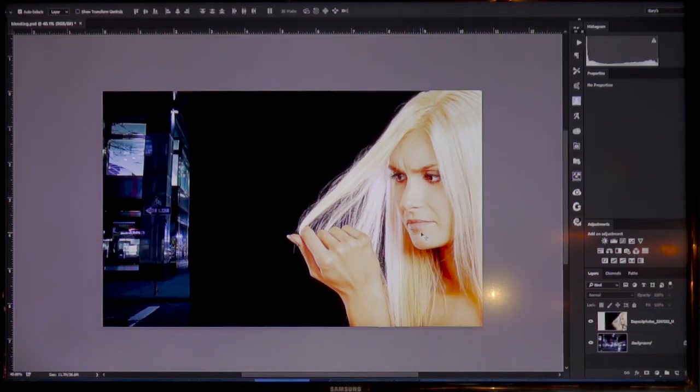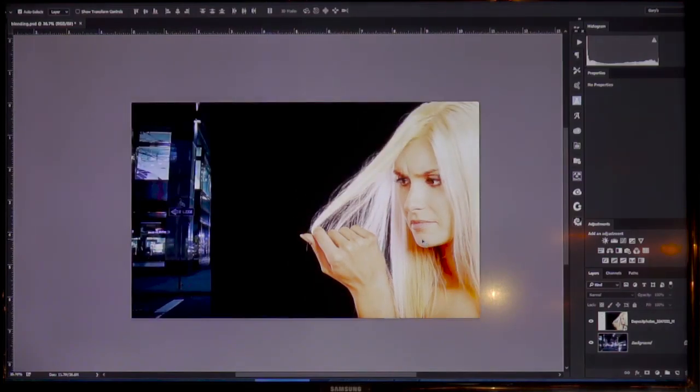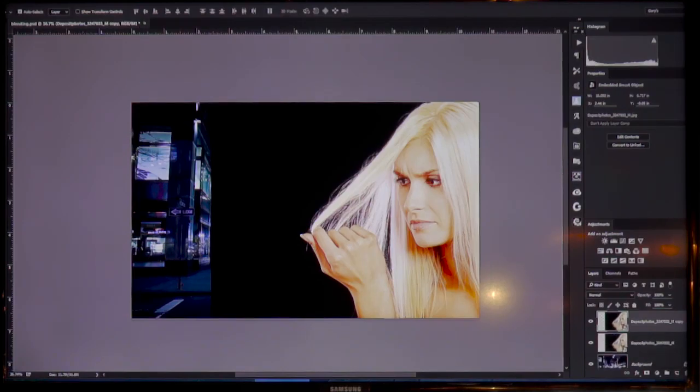So anyway, here we got the blonde, standing on the street in New York, and you want to make it look right. So this is again like the latest thing, using blend modes to composite. Control J, so you highlight the girl. Control J gives you a copy. I don't know if you saw my layer stack, but now I've got two pictures of the girl. I'm going to disable one and make active the one below it.